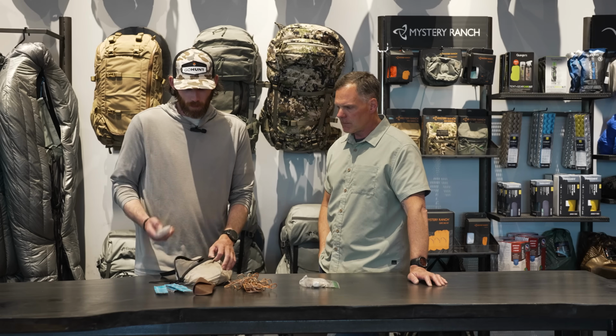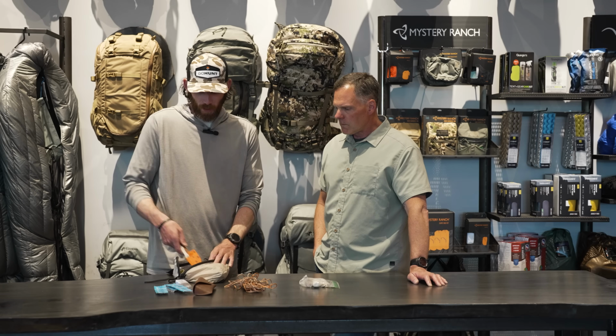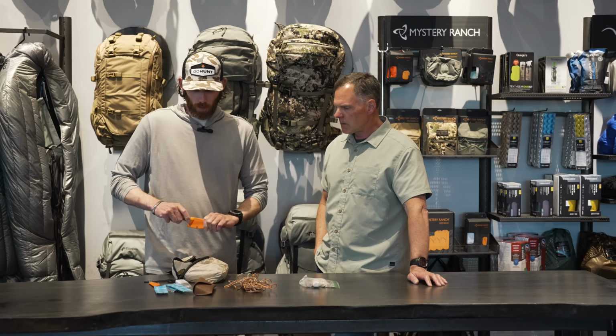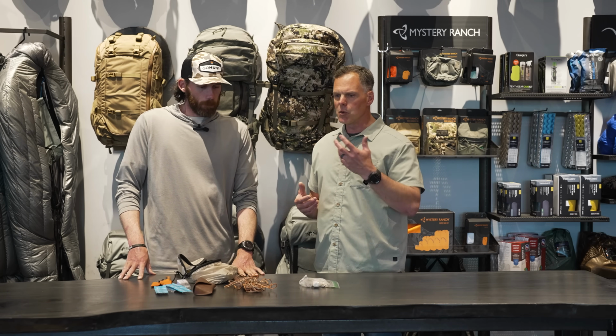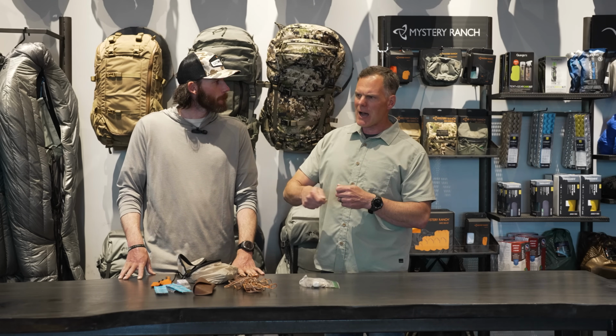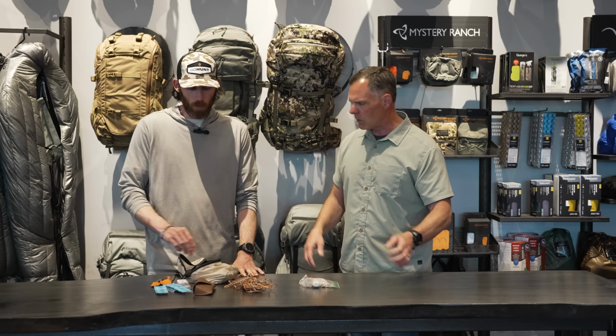Love it. Water filtration, my Steripen. I have two knives. Like I said, I don't just have a scalpel, I actually have a knife for some heavy duty work. The reason I think you need something besides a scalpel is that a scalpel is really a tool for caping, for fine work. But if we need to chop or hack or saw, a scalpel's not going to do it. We're going to break that blade, and then that becomes a whole issue unto itself.